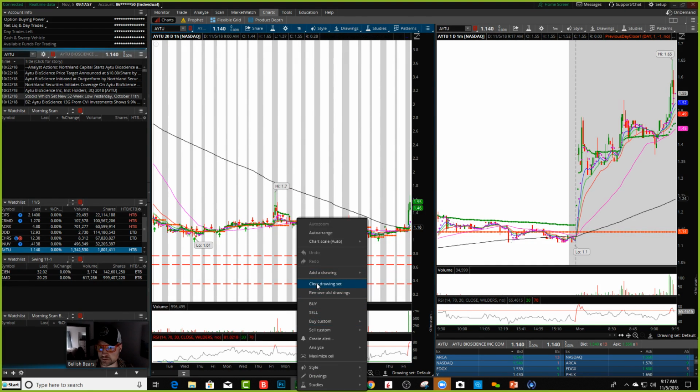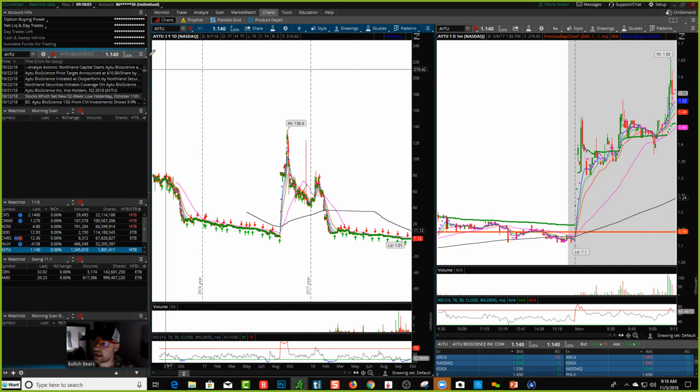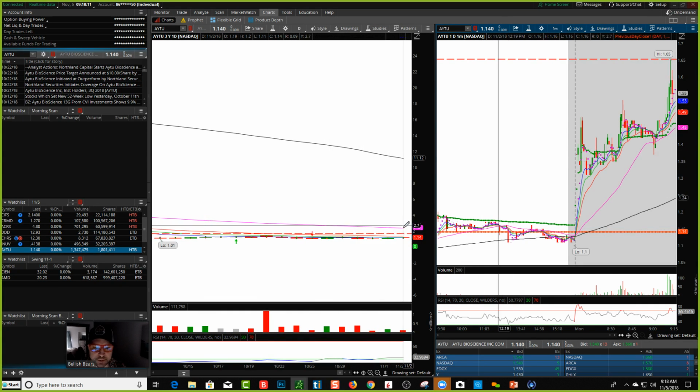Remove these drawings here. Go back to the daily. So AYTU looks like it's getting a pop here. Pre-market 165. Lots of overhead resistance, but it might get a pop up. Kind of has this rising channel. I'm definitely gonna keep an eye on AYTU.